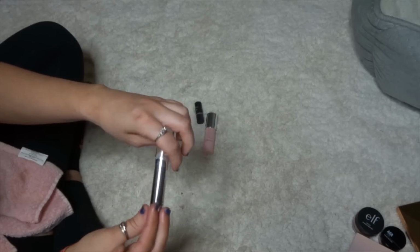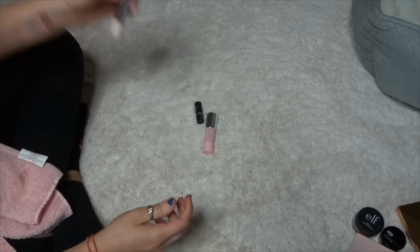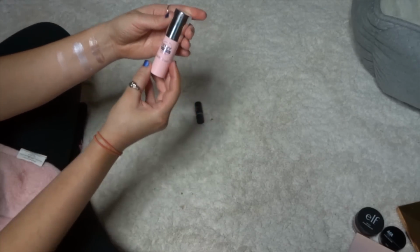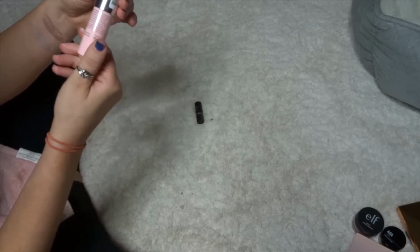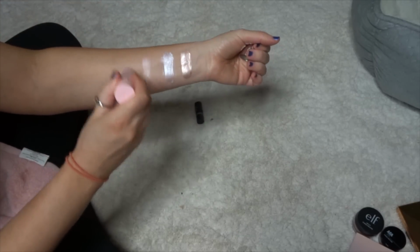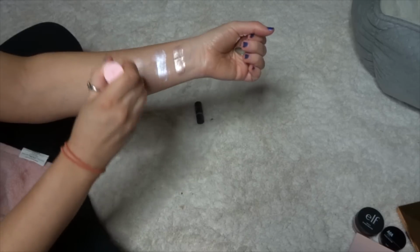Love to wear this in the summer. One of my favorite stick highlighters. I also think I want to keep this. This is the Catrice Dewy Wet Look Stick. I think this has a shade too. Splash and Glow is what it's called. Yeah, I'm definitely going to keep this one too.